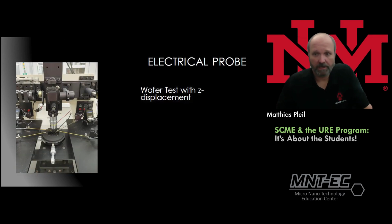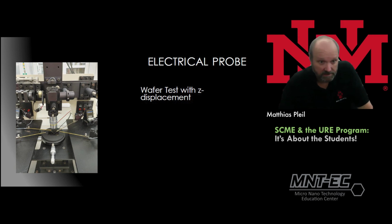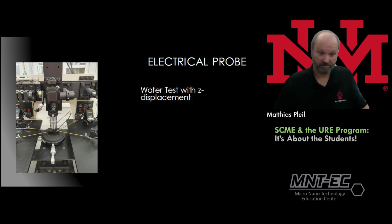And then, of course, we can do some electrical probing in our clean room. This is a photograph of our probe station. We can do up to 5 probes on it, and it also is integrated with an interferometry tool. So the students not only can probe their devices and see how they respond, but they can measure the deflection of the device in the z-axis and count the fringes to determine the change in the z-axis, or in the z motion, of whatever device they're looking at.